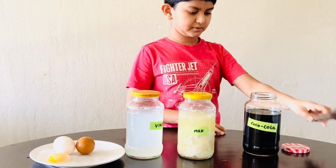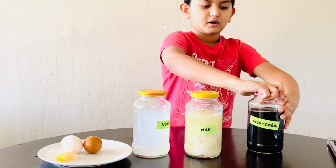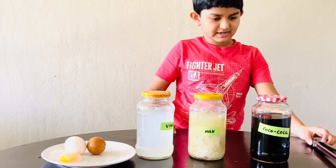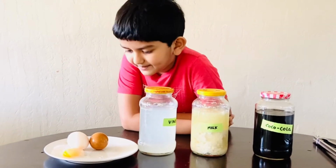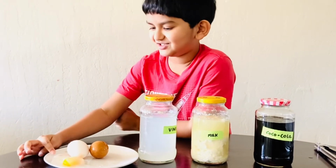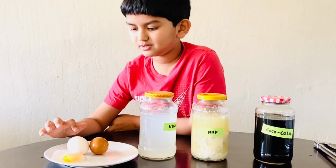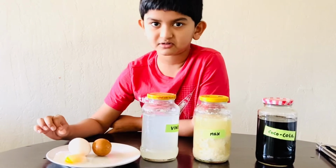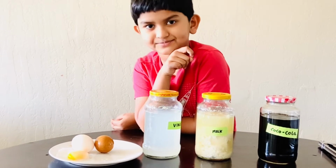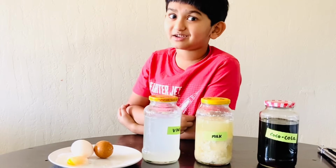Now let's smell them for the bad smell. Look, this is the vinegar one. It's so disgusting. And this is the milk one. It's so good. And it's hard too. It's so fresh too. And the Coca-Cola one. Almost bad.